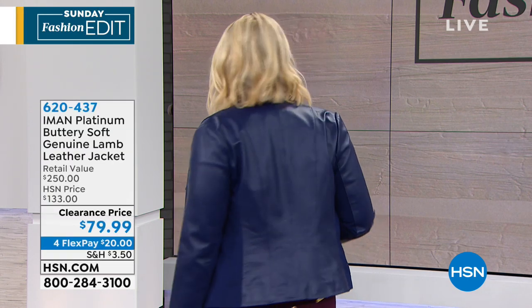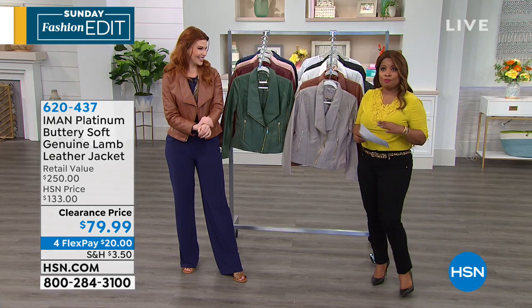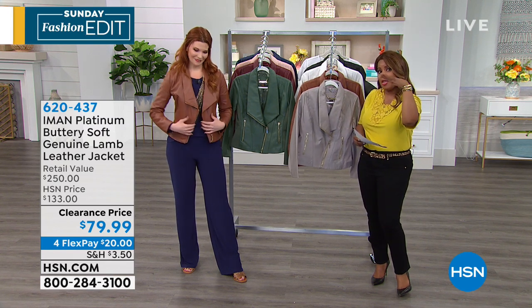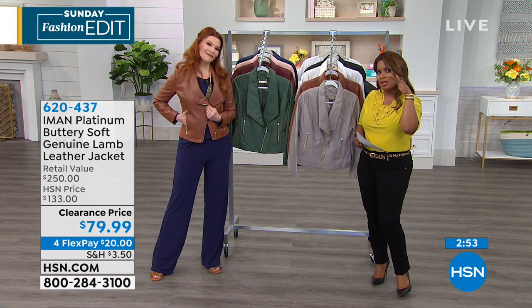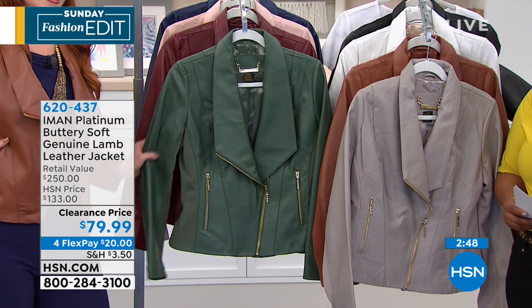All right, thank you for your phone calls and your orders there. We are moving right along. It is time for the piece that I think is the biggest buy in the show. It is a genuine soft lambskin leather. Leather is like cars, like most things, there's a category of good, better, best. And when you're talking lambskin leathers, you're really talking premium, upgraded, top tier. These jackets are all in genuine lambskin leather, if you can imagine.